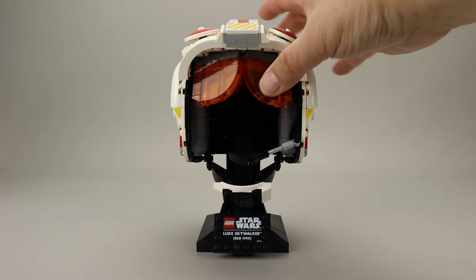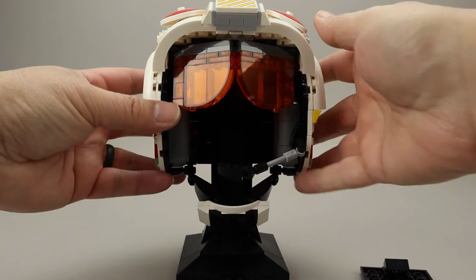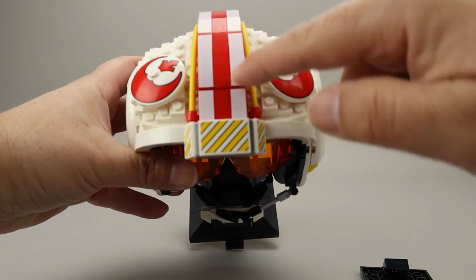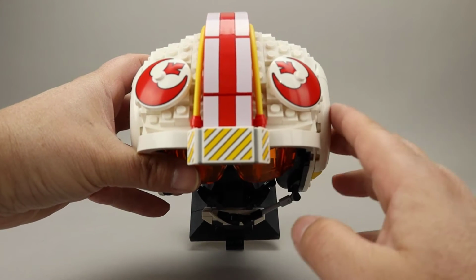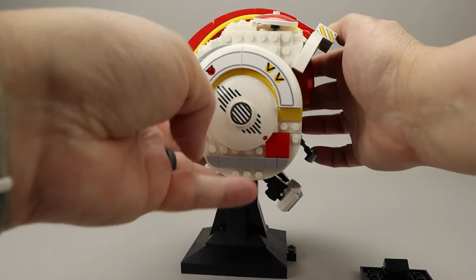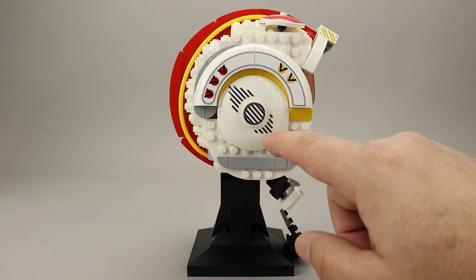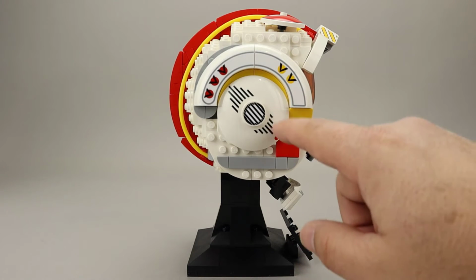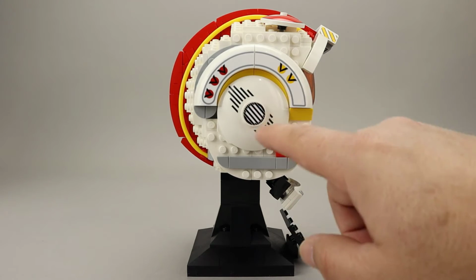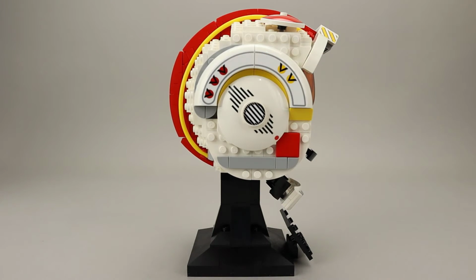There's a few stickers on this one. So let's look at the top really quickly here. So looking at the top, these are printed. So all of the white stripes here are all printed. These Rebel insignias here are printed as well, but these here are stickers. Then on the sides, the big satellite dish here is printed. So it's got the red down here that kind of helps you orient it, I guess. And then there's a sticker here on this round 2x2. There's a sticker on each of these arches here.